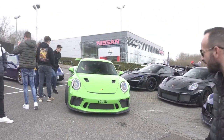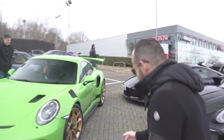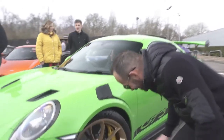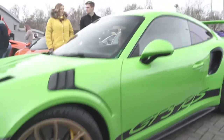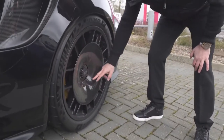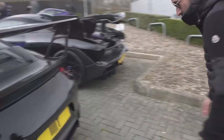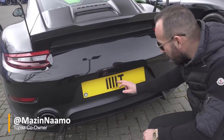991.2 GT3 RS. I love this car. Love, love, love. Look at the color and the wheels. Gold wheels. Love, love, love. GT2 RS. I like this little carbon thing. That is cool. Why hasn't he got it on all of them? Yeah, nice number plate as well. 1111 Topaz.